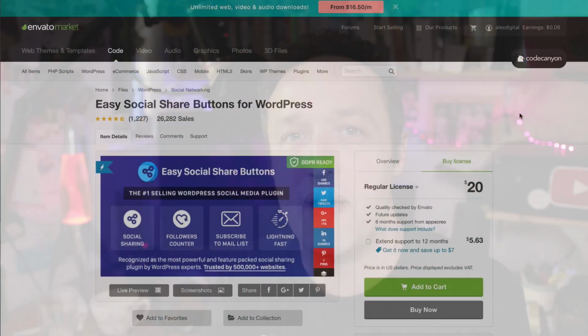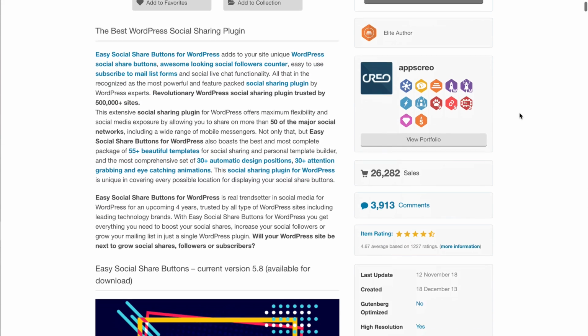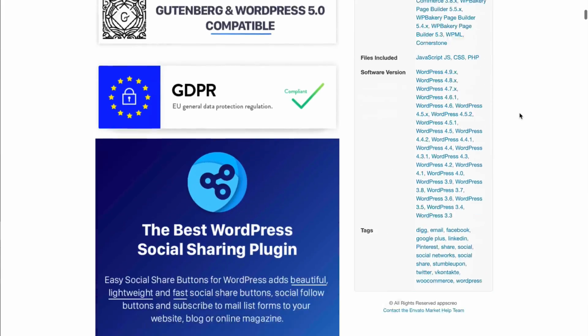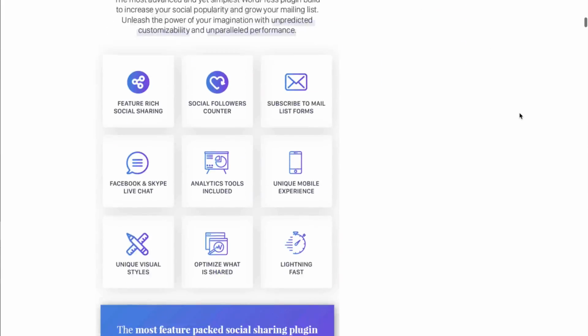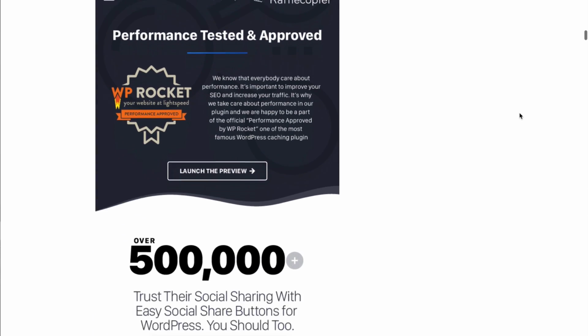My next essential plugin is called Easy Social Share Buttons. Now I'm afraid this plugin is a premium plugin, but I think it's worth the money. I use it again on pretty much every site that I set up, and it basically allows you to add social sharing buttons to your posts and your pages.